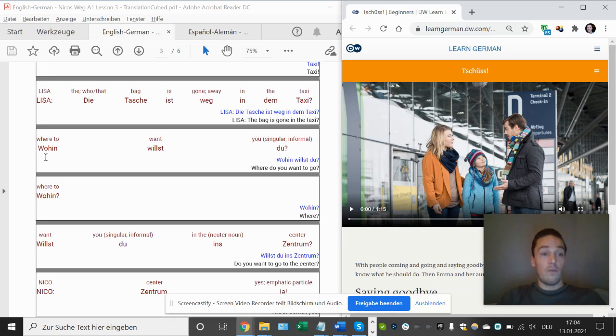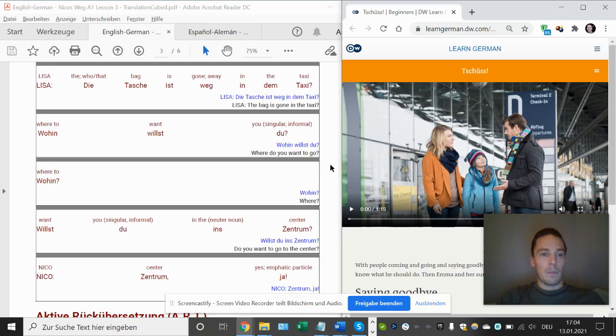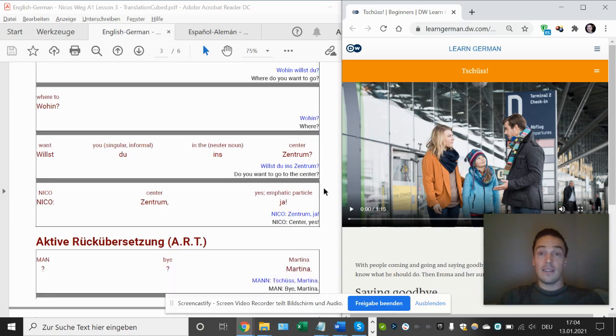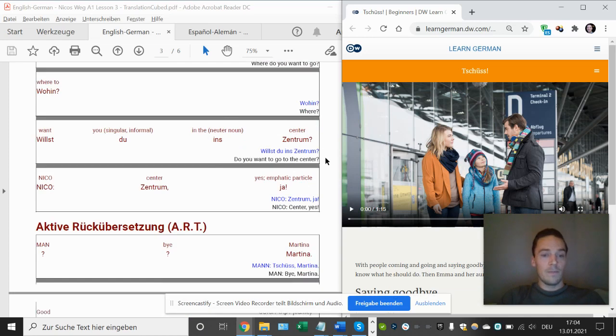Wohin willst du? Wohin? Where to? And she repeats herself. Willst du ins Zentrum? Das Zentrum, ins Zentrum. And Nico says emphatically, Zentrum, ja.